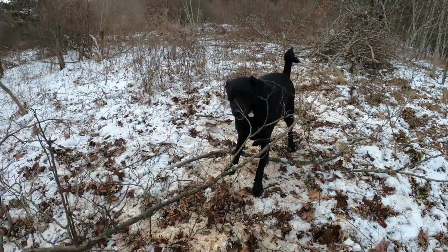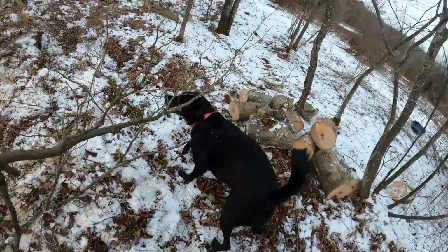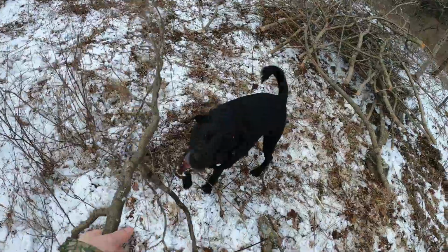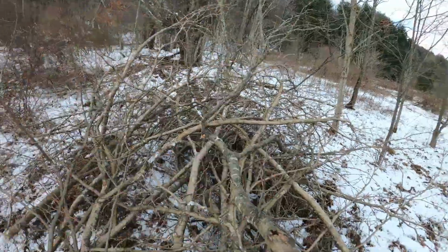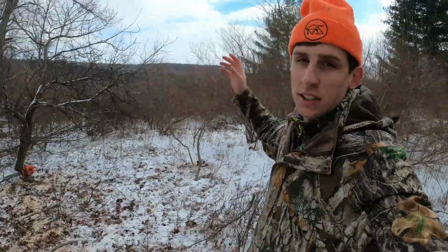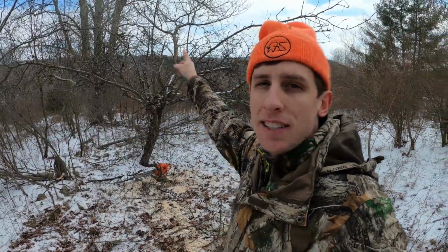Get it on the pile over there. Come on, get it. Let's go, get it on there. Get it on the pile. Ready? Good job. Our apple tree is open now. That should allow it to produce more apples. And if we end up putting a tree stand back in that tree, it's gonna be a perfect shot right here. And maybe we'll get a family of rabbits in there this spring.